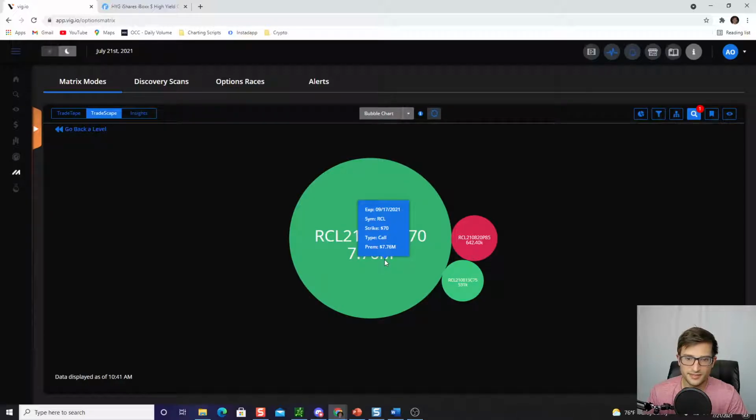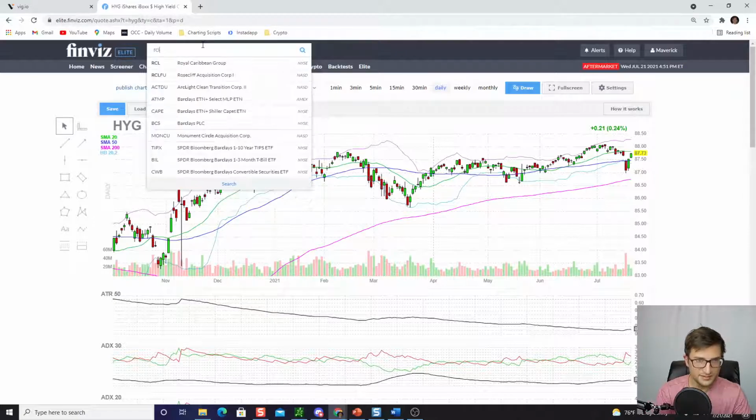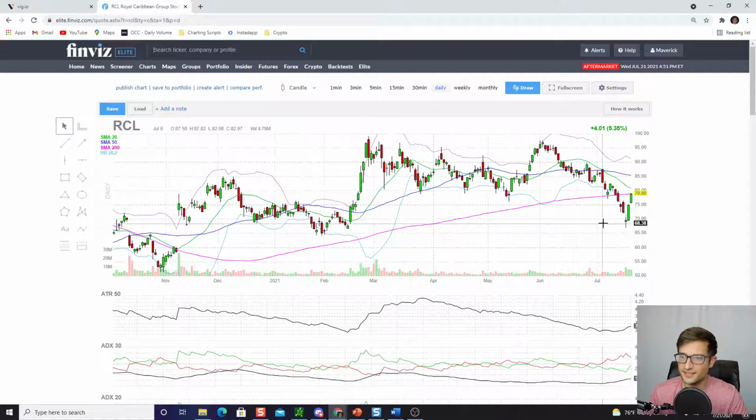Yeah, 7.76 million. These cruisers absolutely crushed it off the lows. Check these out. I think yesterday this one was up 9%. Now today it's up another 5%. These things have been an awful place to be for the past 2 months. Yeah, very powerful bounce off the lows.